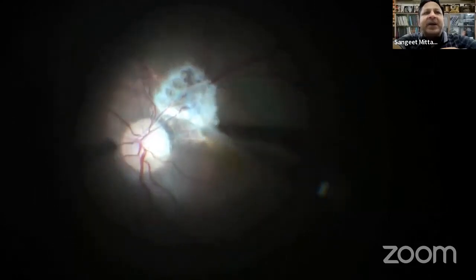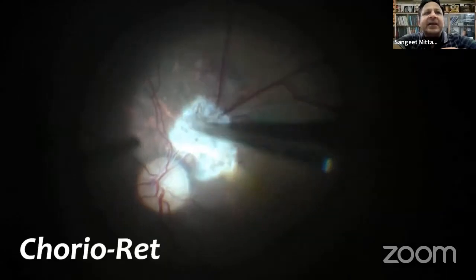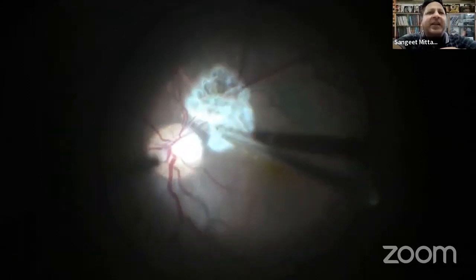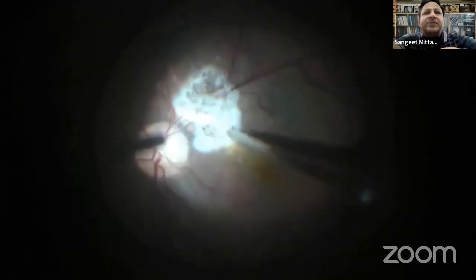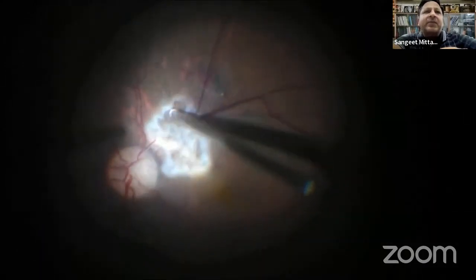So 100% deep diathermy burns were given around this exit wound site. And then the chorioretinectomy was done, sparing the major retinal vessels. You have to spare the major retinal vessels, otherwise we'll end up in a lot of problems. So the choroid was either removed by the vitrectomy cutter or it was just melted away by the diathermy.